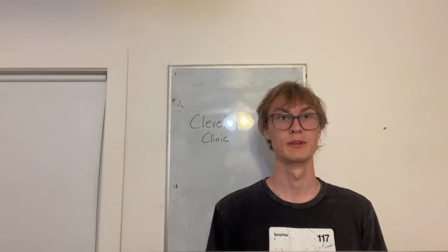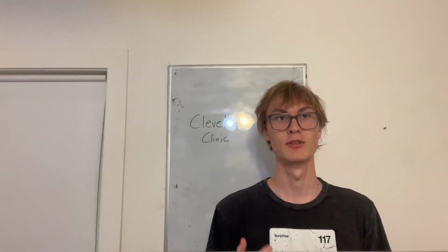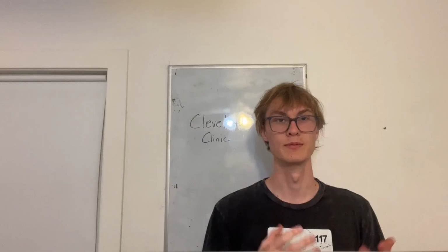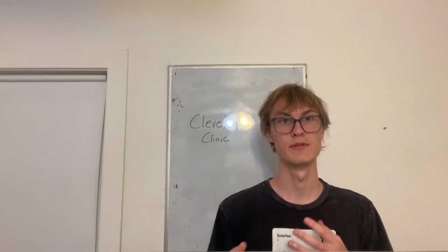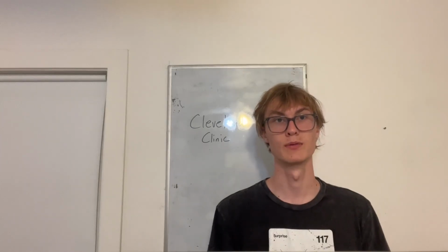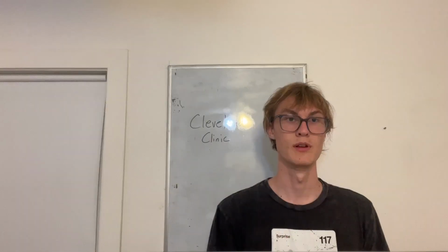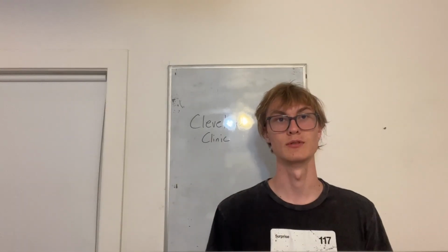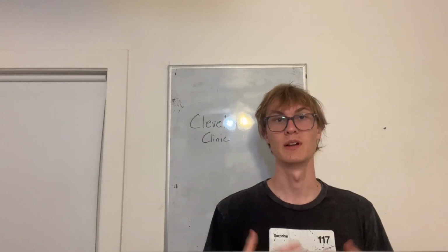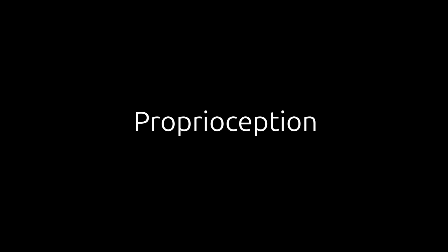This sense is responsible for letting you know which way is up, and is achieved by another organ that's in your inner ear. Essentially, there's some fluid in there and a bunch of hair-like receptors that can detect how that fluid is moving around in your inner ear, which allows you to know which way is up, which allows you to balance. Your sense of balance is also aided by your vision, which is why it's a lot harder to balance with your eyes closed.